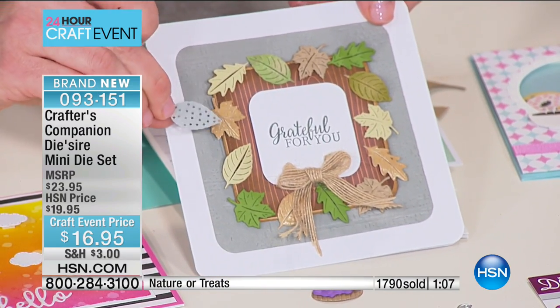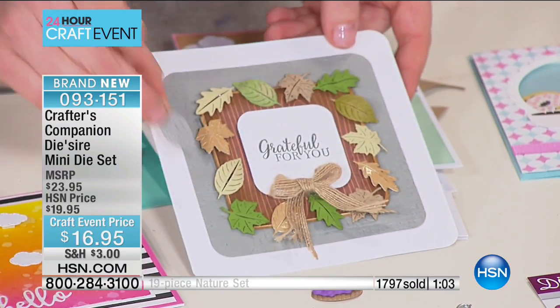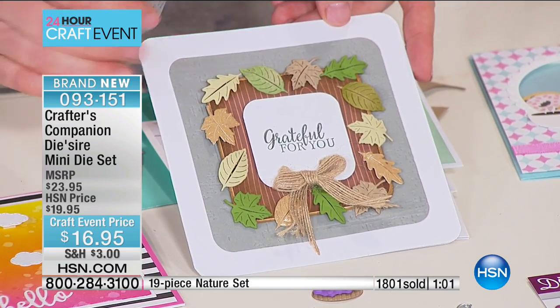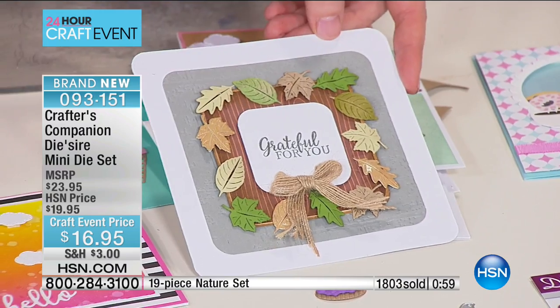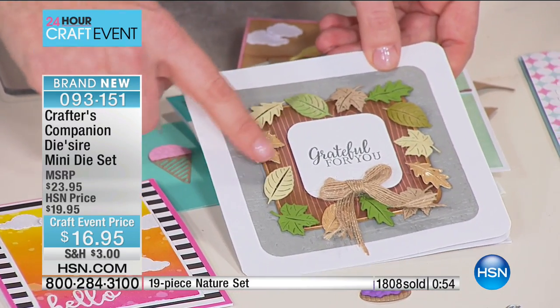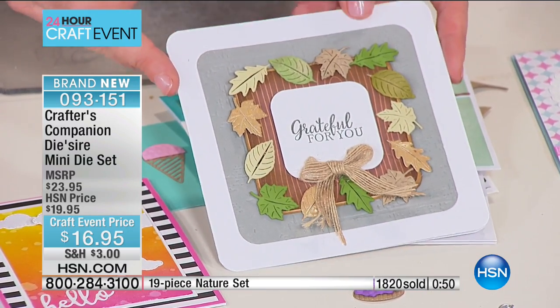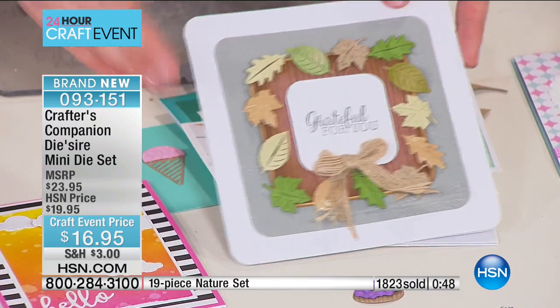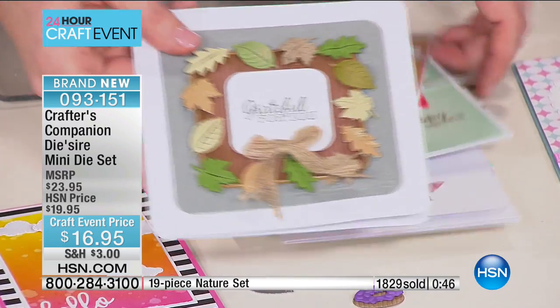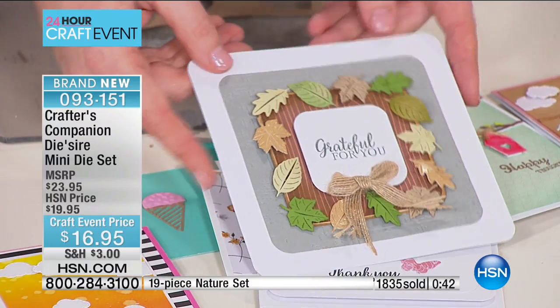Now that is gorgeous. Because look, we've taken all of those leaves. All of these leaves come in that nature set. And just by changing up the color of the paper, by adding a little bit of a seal to this one and leaving this one kind of watercolored, you're able to get that variety with that wood grain background. That's a totally different look, say, than the leaves on some of the other cards, but it just allows you that diversity.